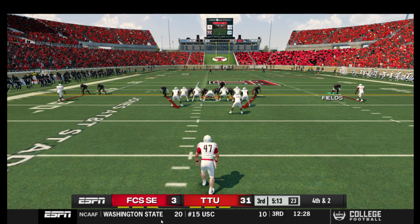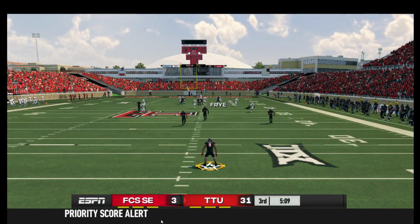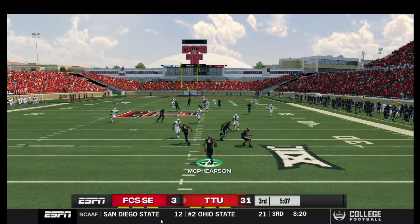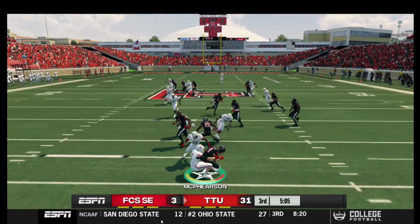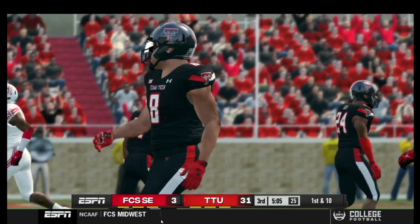Porter awaits the snap. Booming kick. Tackle made at the 28. That's how we do, D. That's how we do. They don't want to know.